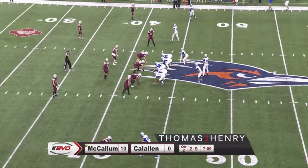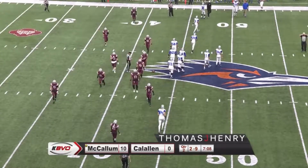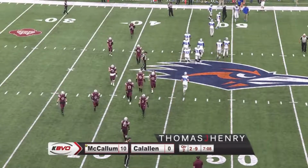And second down. Now Charles Taylor wants to take a timeout, and I think he took that so he could get Copeland back in. We'll take it. McCallum up 10-0.